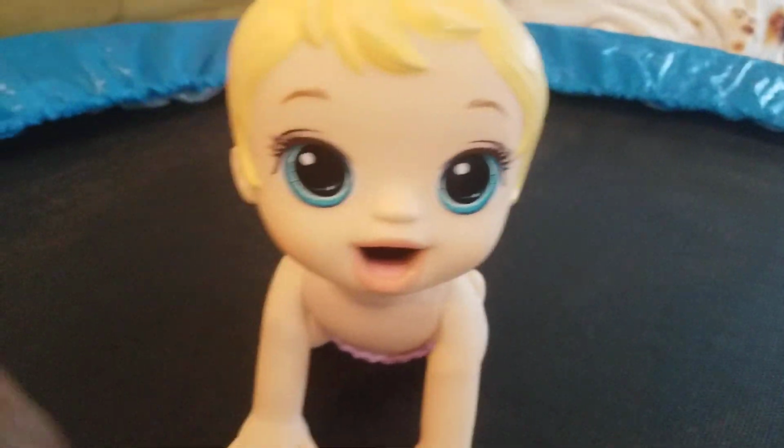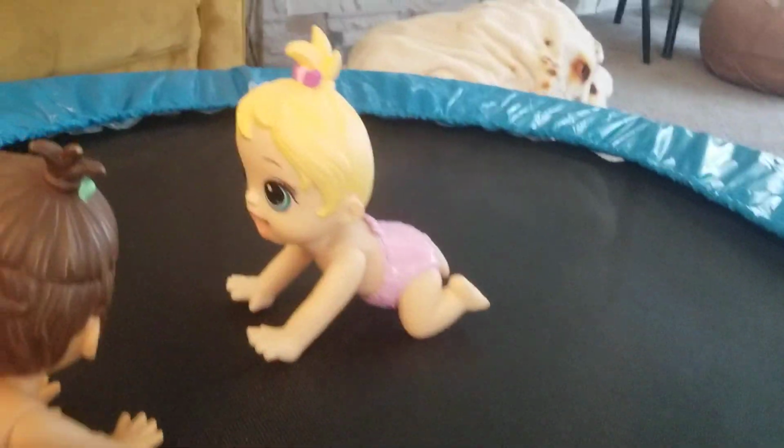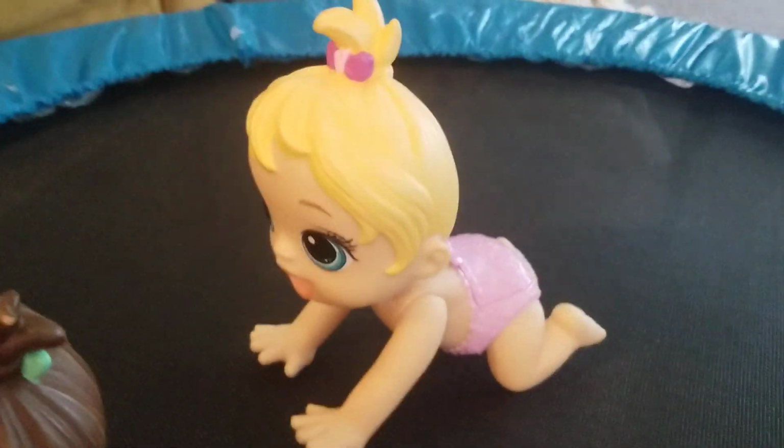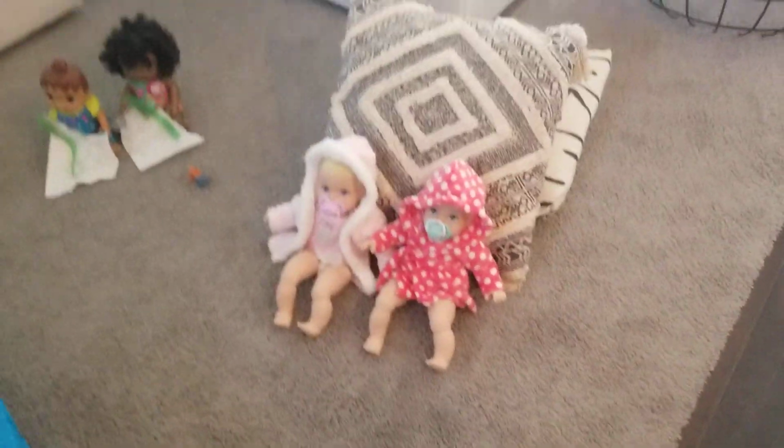Melanie, how about you bounce? Bounce is scary. Yeah, just go into the same position and try to bounce. This is super fun. Yeah, it is fun. They're going to get 5 minutes on that, and then it's going to be Ellie and Evan's turn.